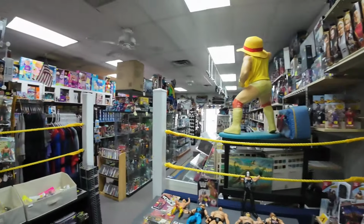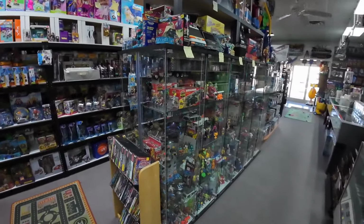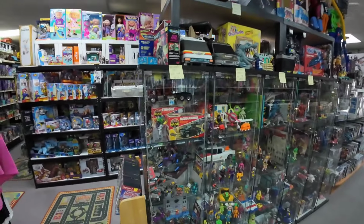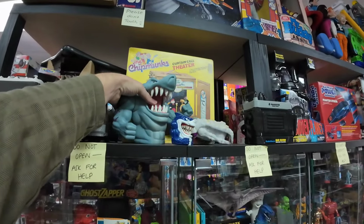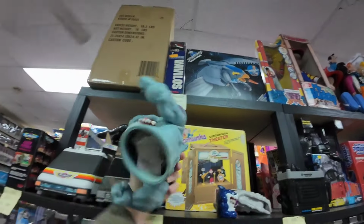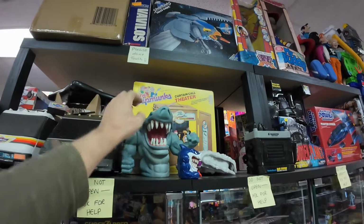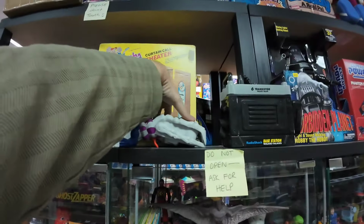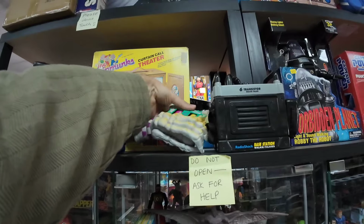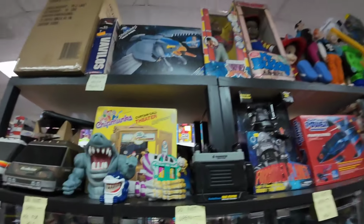Here's the back of the store. Oh, check it out. He's got beautiful showcases here, just filled with tons of stuff. Oh, that's cool. I'm knocking the rest off. Wow, missing part of this fan, but that looks cool. Nice. Let me get him back up. I don't think that's... Oh, it is Beetlejuice. Cool, I like that. Oh, there's an Urkel.